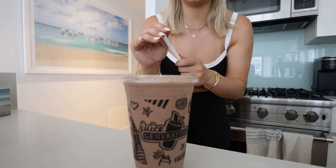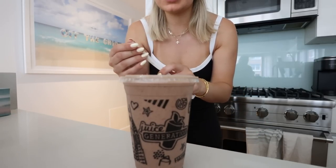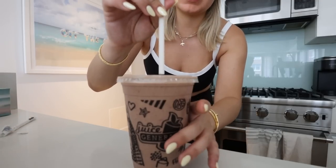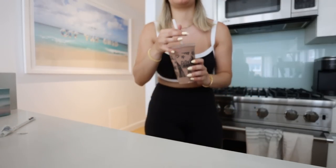Juice Generation OPP. It's literally my favorite smoothie ever. And I only get it after workouts because it has a lot of protein in it. It's great for post-workout. It basically tastes like a chocolate milkshake with a little banana.